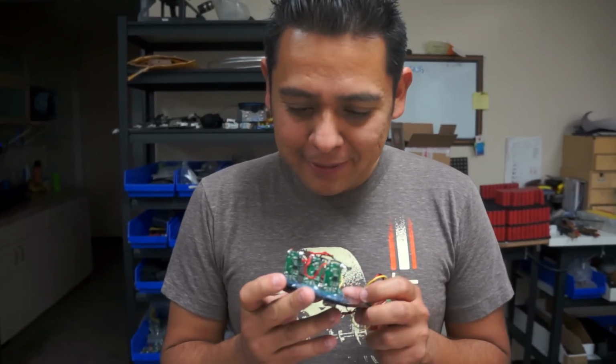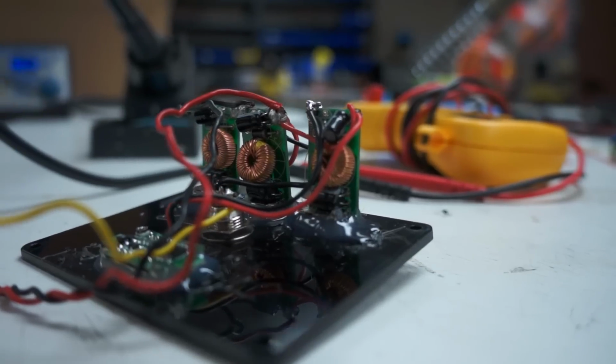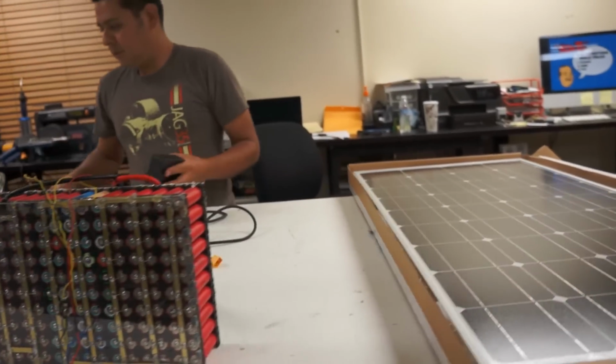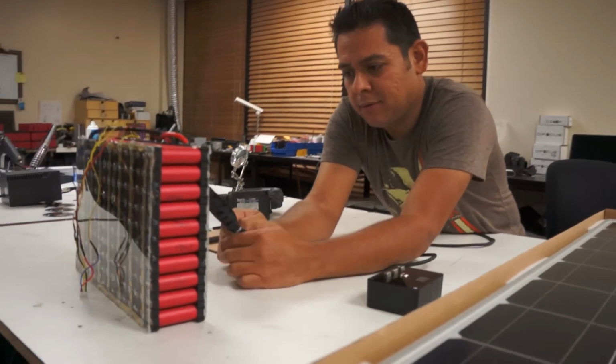Come on, it's not that bad, is it? It's pretty bad. I gotta say, I've never seen soldering like this before. The moment of truth, Jehu. Does it actually work? Can we get power out of this huge battery?